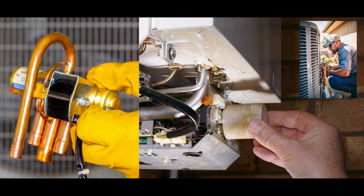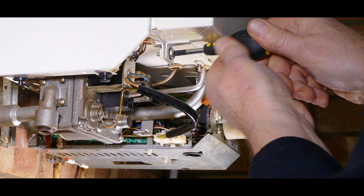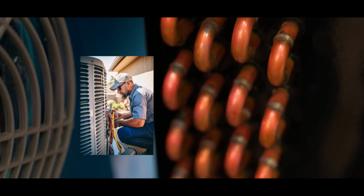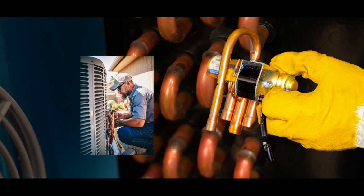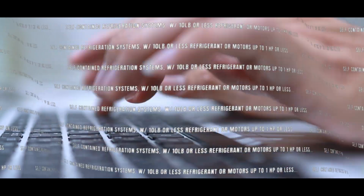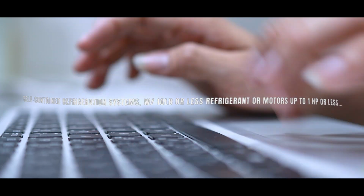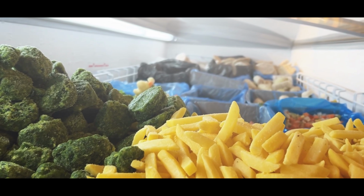Steam, hot, or chilled water piping within heating or cooling equipment are exempt. So an example of this would be the installation or maintenance of the piping systems that carry steam, hot water, or chilled water within heating or cooling equipment to ensure proper functioning. The next mechanical exemption is for self-contained refrigeration systems with 10 pounds or less of refrigerant or motors up to 1 horsepower or less. And basically what this boils down to are your household refrigerators and freezers.